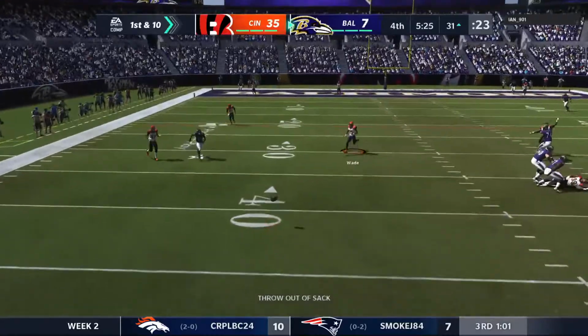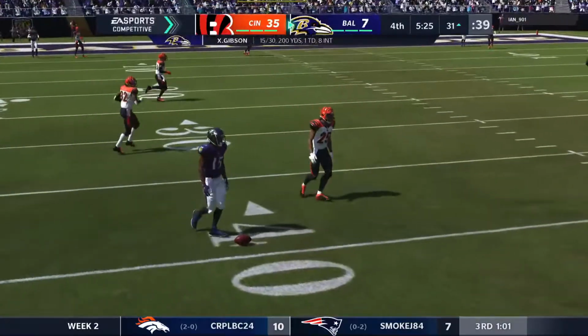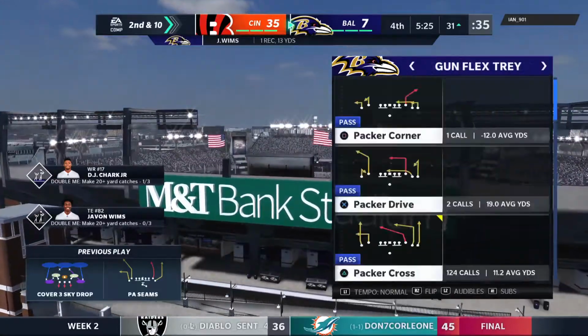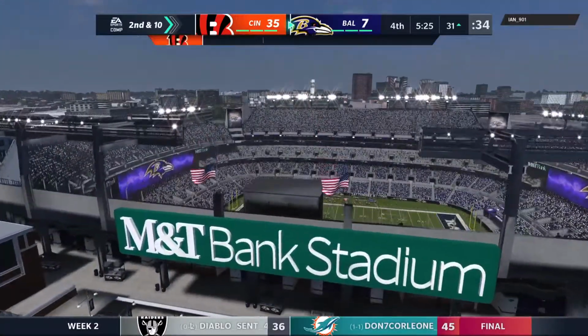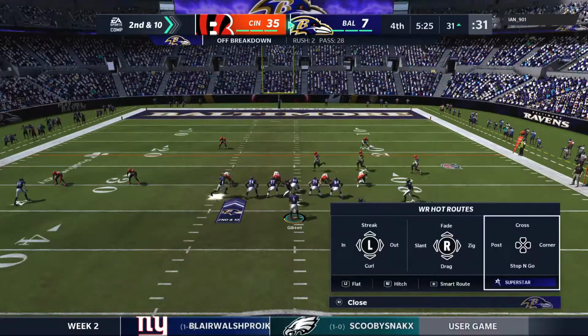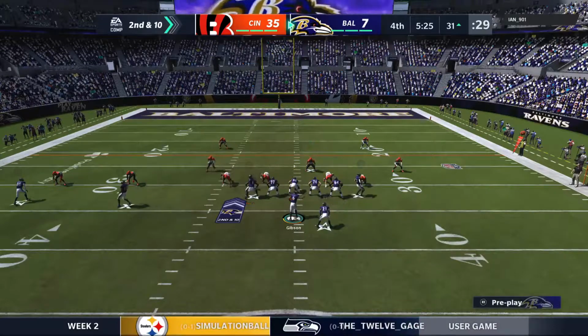Steps away to his left. And incomplete as he was knocked as he threw it. And it took the ball off course. Oh, that's got to frustrate him a little bit because they nearly got to him there, and it would have been the first sack of the game. Instead, they're able to influence the release, and they did force the incomplete pass.